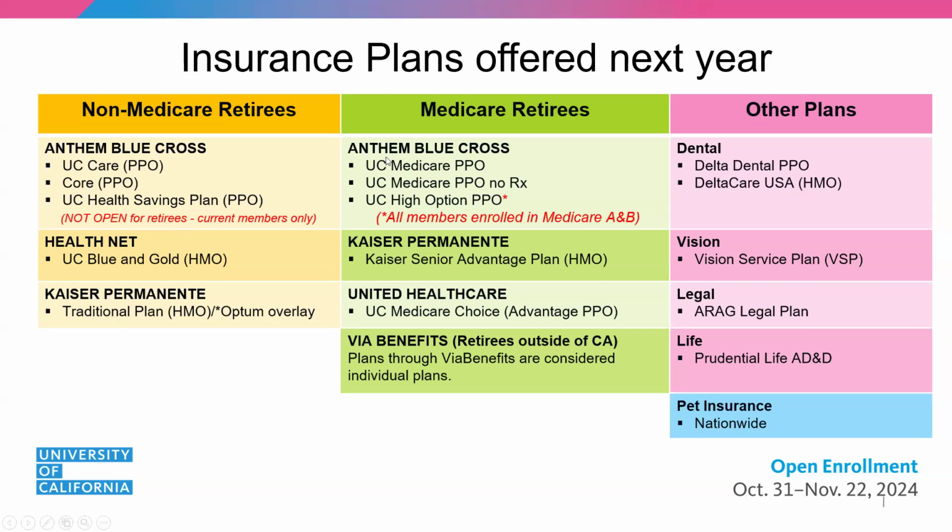Our Medicare plans are UC Medicare PPO, the UC Medicare PPO without prescription drugs, and the UC High Option. We have Kaiser Senior Advantage, UC Medicare Choice administered by United Healthcare, and then we have VIA Benefits for those retirees living outside of the state of California. And then for next year, our same dental plans, Delta Dental PPO and Delta Care USA, VSP, the legal plan, and our Prudential Life AD&D, and then our pet insurance by Nationwide.